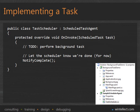Remember, for a periodic task, you can run up to 25 seconds at a time. But if what you're doing takes less than 25 seconds, you should call NotifyComplete, which you inherit from the ScheduledTaskAgent class, to let the operating system know that you're done for now. That won't prevent your scheduled task from running the next time and the next time. It just says to the OS that for now I'm done, so wait till the next 30 minutes or so and call me again.